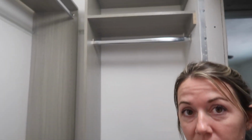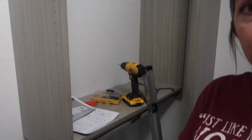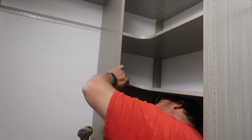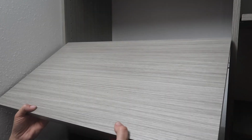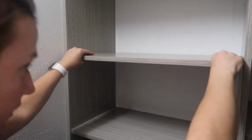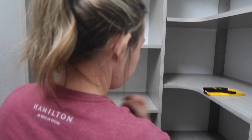We've been working a few hours, and it's coming along. There's our dresses spot. There's Kyle's hanging clothes. And there's Kyle putting the shelves in the corner. I can't even tell you how happy I am to go out in the closet. It's the last shelf. Yeah. Woo. Dance party. Now we gotta put the drawers in there.